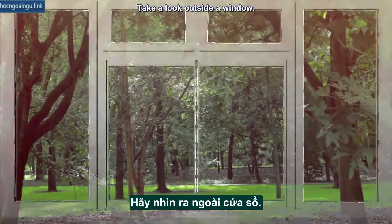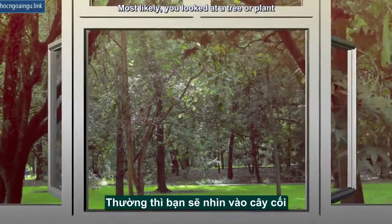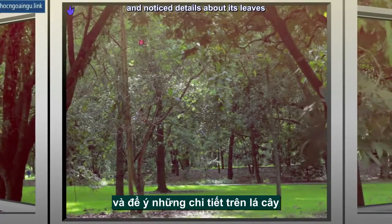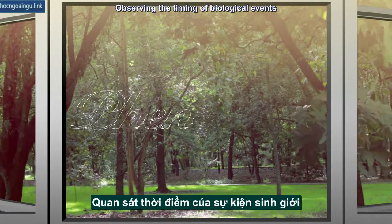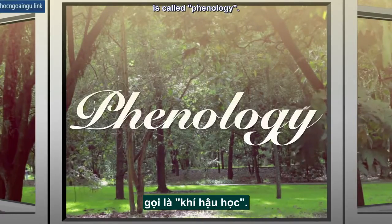Take a look outside a window. What is the season where you are? How do you know? Most likely, you looked at a tree or plant and noticed details about its leaves and assessed the qualities of sunlight streaming outside. Observing the timing of biological events in relation to changes in season and climate is called phenology.